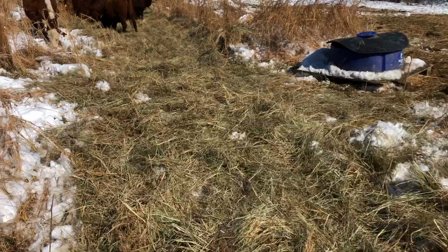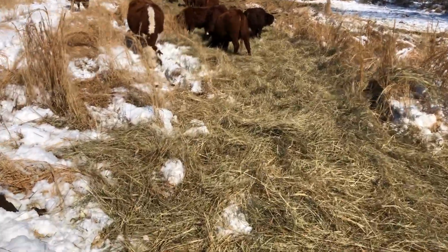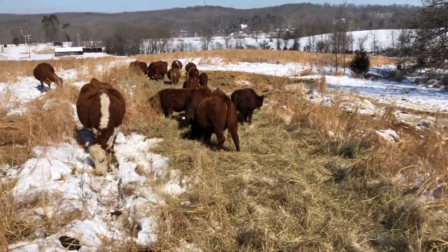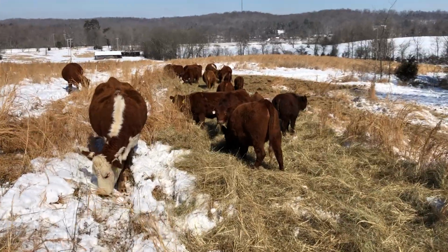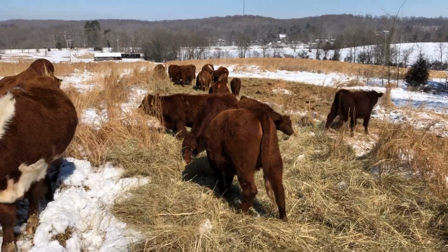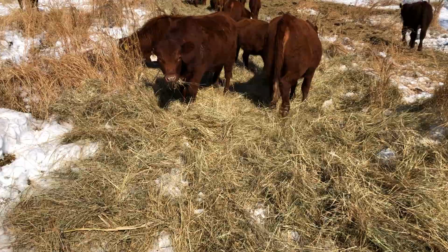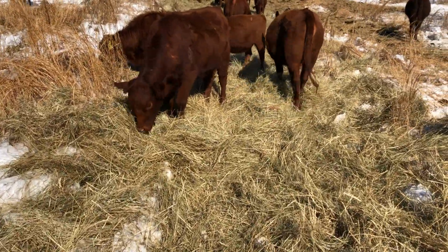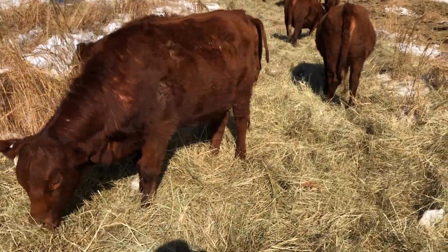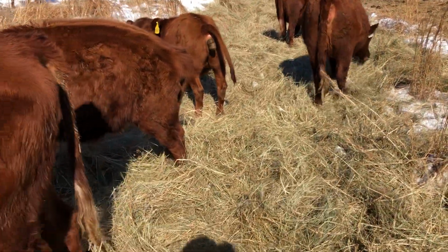I'm gonna wander on down through here and take a look. I hadn't noticed that 309. I'm glad that I decided to do this today. I can get another look at these gals, and be sure that we don't have any more that's getting real close. They're just contented as they can be, eating grass. There's one pooping in the hay.